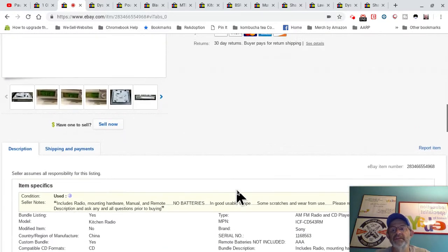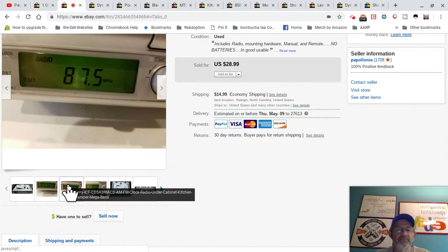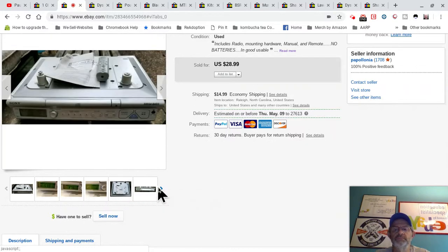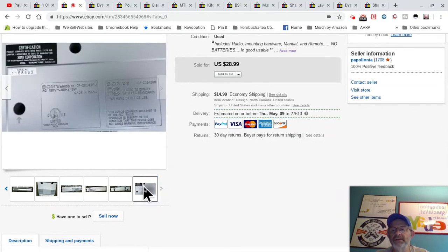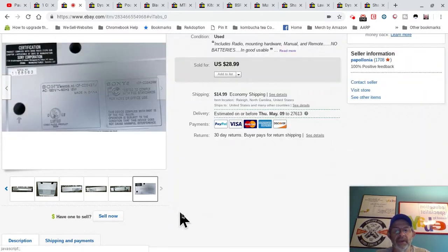I know I've said this before, but I'll show it to you guys again. I always take pictures of it functioning. There's the AM band. There's the FM band. There is a CD playing in it. So it definitely works. Top view, front view. I try and get all the views I can. You get the point. Boom. And here it is, last picture as always. I always have a picture of the model number, serial number, so they know again what it is.